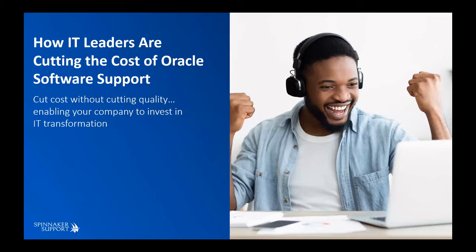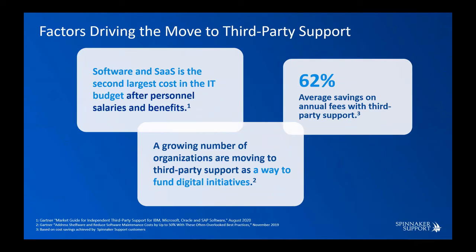So now let's look at some of the factors that drive companies to actually move to third-party support. Third-party support has grown in popularity in the last decade. For thousands of global companies of all sizes, they've chosen to switch to an alternative provider. In fact, Gartner predicted that by 2023, the third-party software support market will triple to over $1 billion. So here are a few of the factors that drive that trend.